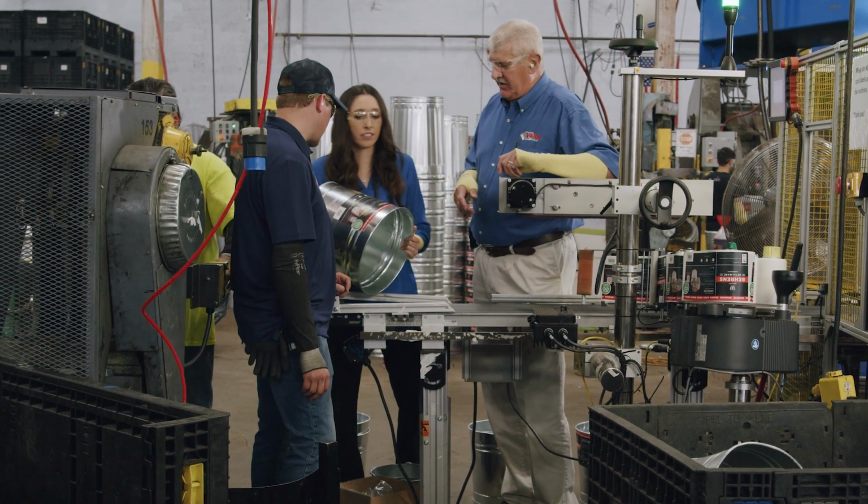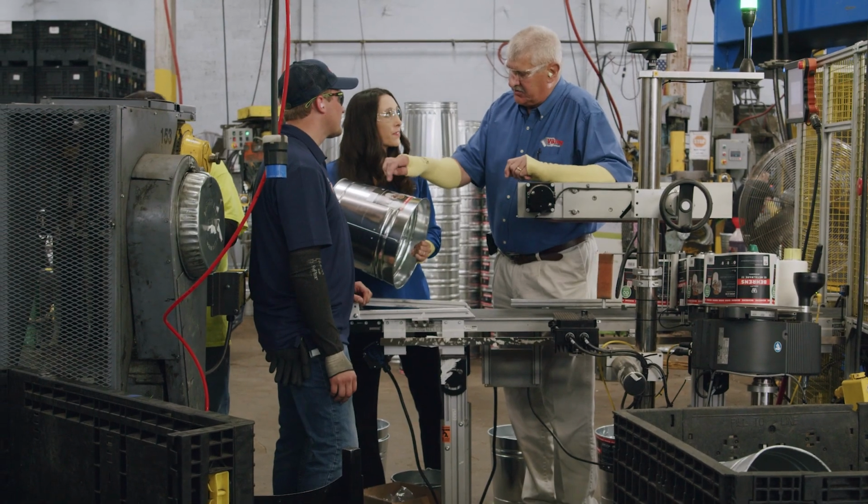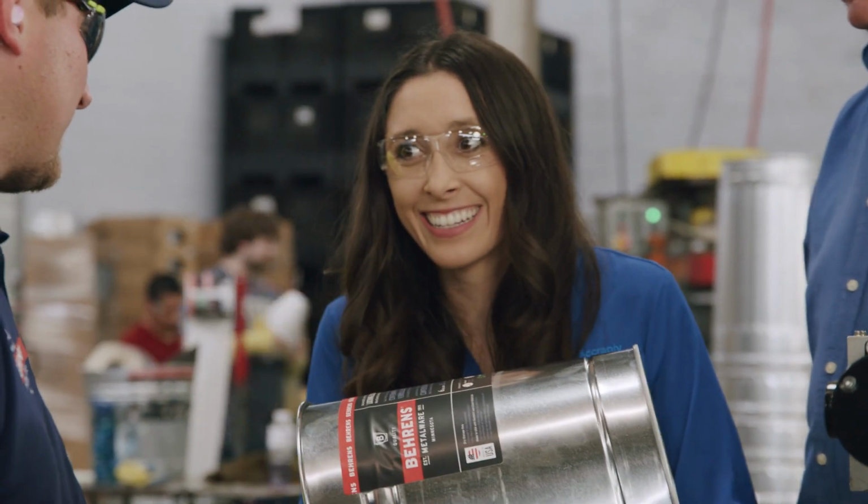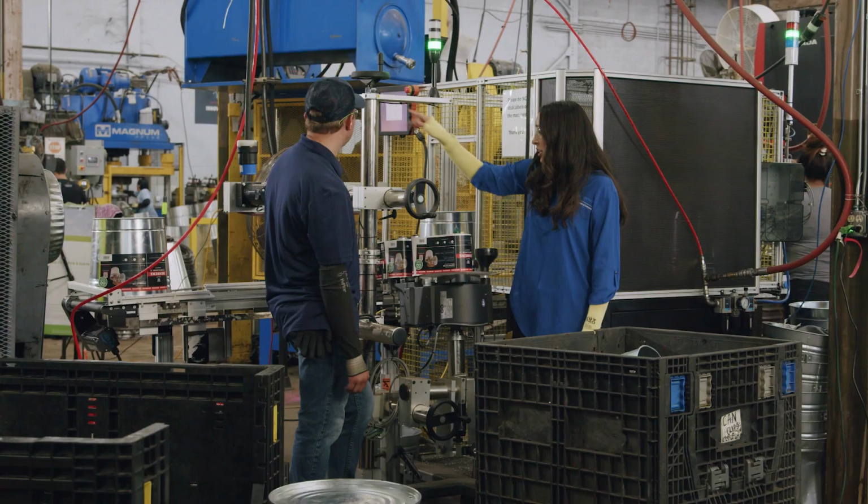We looked at Acroply as being the perfect candidate. It was seen by the customer as being an unsolvable problem because it was a very large label, it was a tapered bucket, so there was a lot of complexity, and we took a look at it and it was just a simple solution for us.